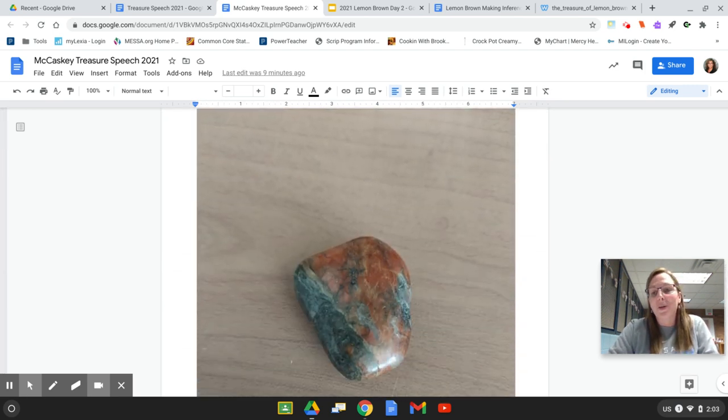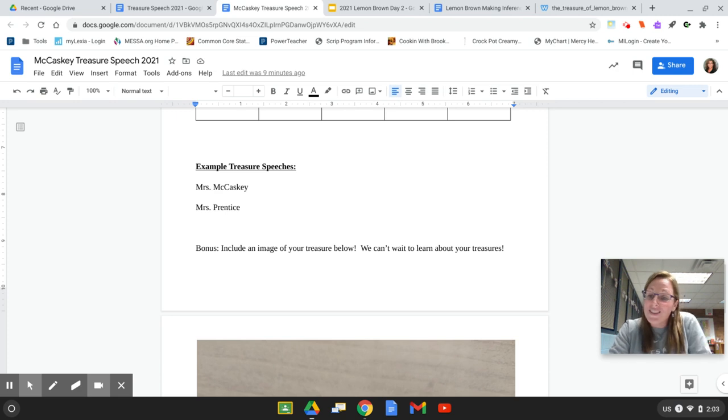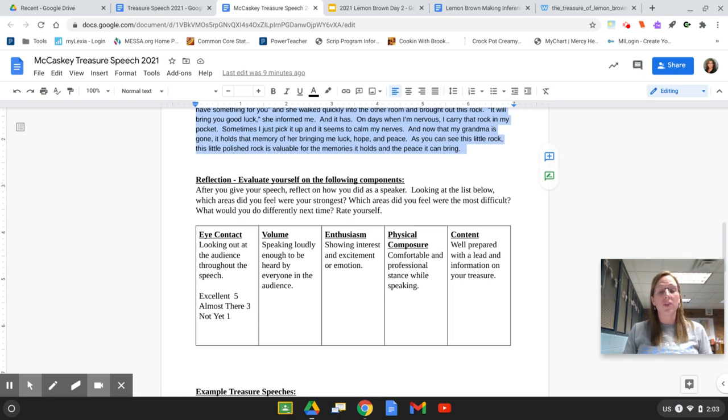And I included a little picture there for a little bonus so we can see them, because we won't be inside all of your classrooms, and we virtual students don't get to see yours. So be sure and include those things. Know that this treasure speech is not happening until next week, Friday. They're only 1 to 2 minutes, so they're very quick. And you will all get a chance to do your treasure speech and then turn these in.